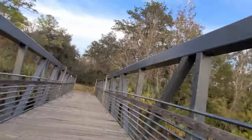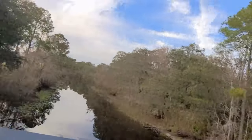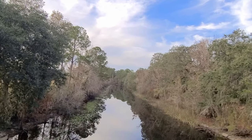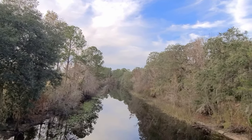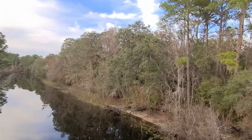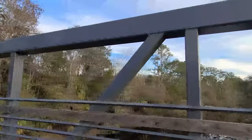So let's come around and get a view. Look at that. Oh, where's my fishing pole? Where's my fishing pole? Boy, you could just drop it right off of the bridge here. I wonder, probably some law against that.